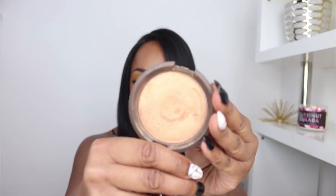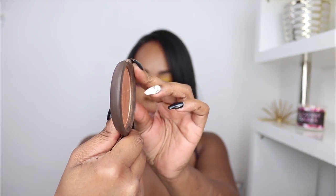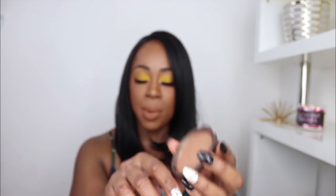This is Becca Topaz, if it'll stay open. Becca Topaz, and y'all see that ring coming through. I don't know, can you see how there's a dent in it? I feel like it's coming. I feel like it's coming.